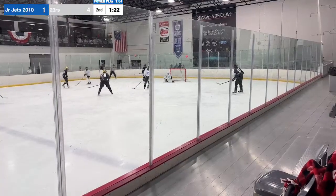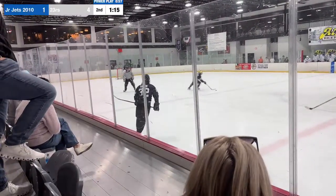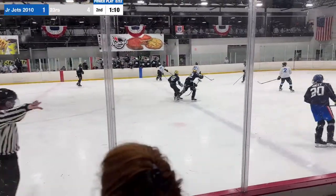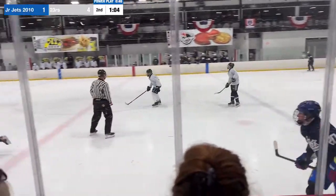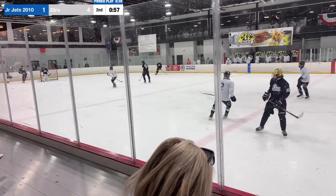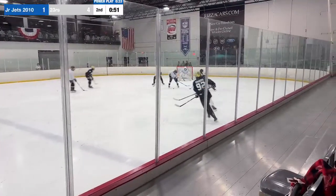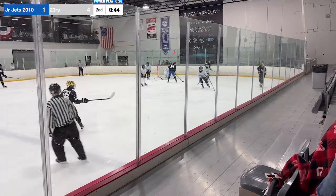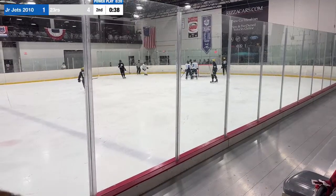Cooley shoots, bounces off the pads, goes into the neutral zone. Weisner takes it to Cooley, to Asher. Asher enters the zone. Shot wide, and it's going to bounce back around, and Weisner's going to grab it. Sends it up to JC. JC enters the zone, loses the puck, recovers. Cooley sends it back to Weisner, over to Asher. Shot, goalie save.